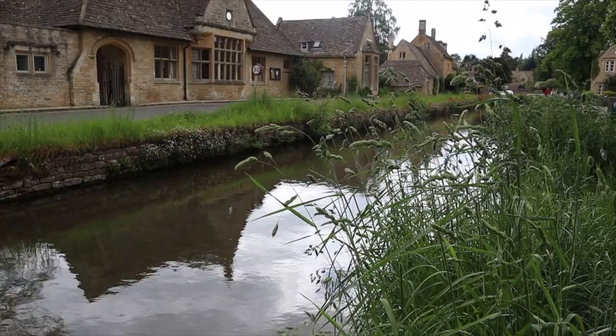Once we'd enjoyed all of Bourton-On-The-Water and had a good look around, we then went down to the Slaughters, which sounds absolutely horrible. And they are literally one of the most beautiful places I've ever seen in my life. So it's Upper Slaughter and Lower Slaughter.